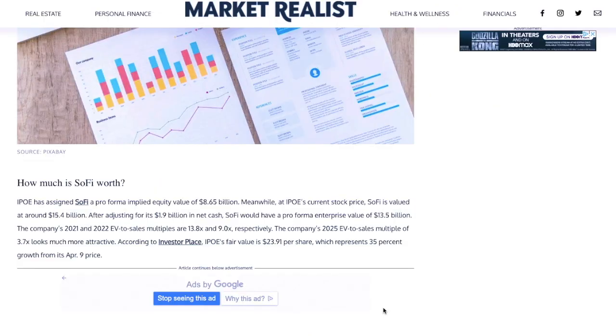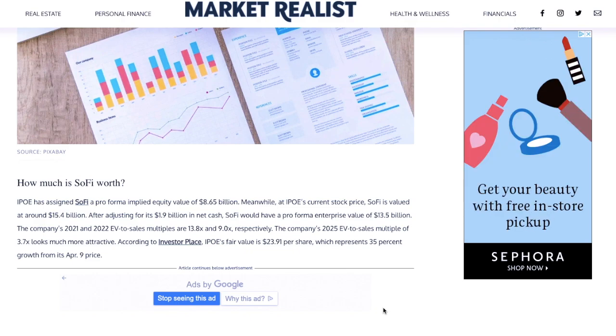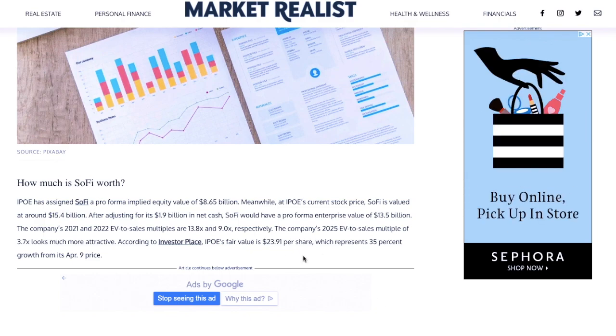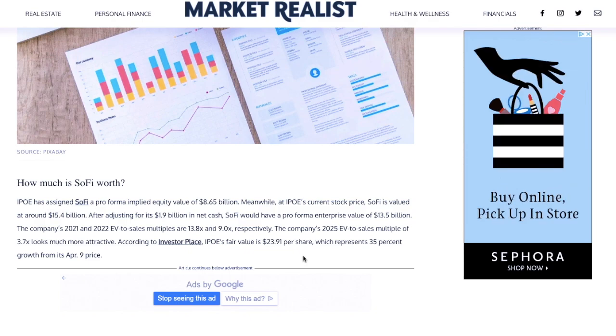Next up is IPOE. This is SOFI. You guys know I'm pretty bullish on this company. Small caps and SPACs are getting destroyed right now, which has presented a nice opportunity to build out positions at a sale. So their fair value is around $23.91 according to this article, which represents a 35% growth from its April 9th price. That 35% is actually closer to 40% now after today's sell-off, sitting around $17.